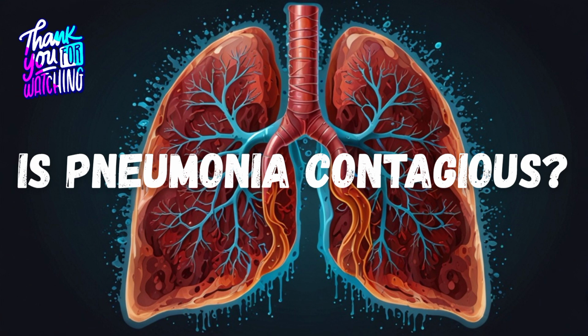Lung abscesses often require longer courses of antibiotics, sometimes different ones that penetrate better into the abscess cavity. Occasionally, the pus needs to be drained, either with a needle inserted through the chest wall or sometimes via bronchoscopy, a scope down the airways. Empyema almost always requires drainage, usually with a chest tube, in addition to antibiotics. So it's a very tailored approach based on the cause and severity.